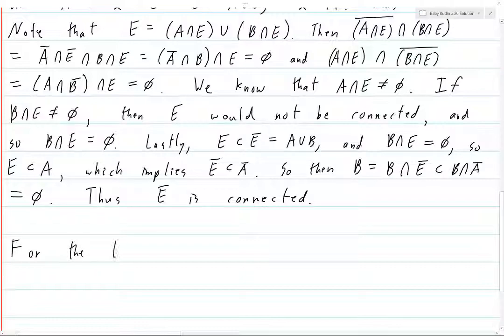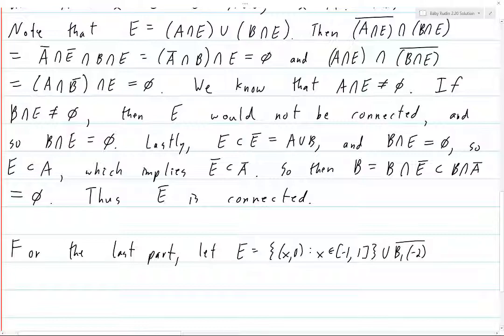So for the last part, let E be, let's see, we're going to take all points (x, 0) where x is between -1 and 1, and we're going to take the union with the closed ball of radius 1 centered at the point -2. Then we're going to take the union with the closed ball of radius 1 centered at +2.